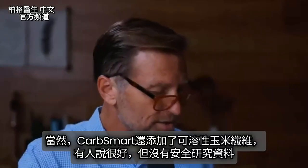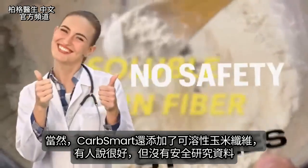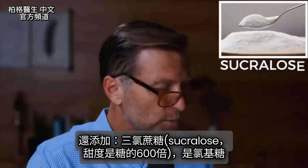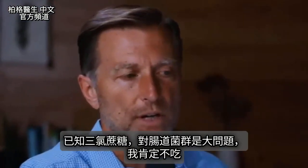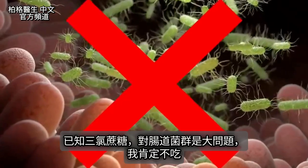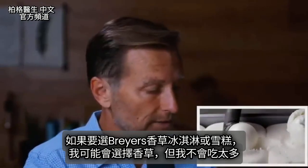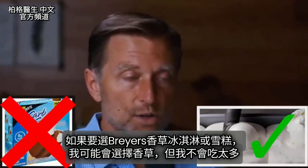And of course, they also add the soluble corn fiber that people are saying is really good for you, but there's no safety studies on it. And then they have something called sucralose, which is a chlorine-based sugar, and it's been known to create some issues with your microbiome. So I would definitely stay away from that one. But if I had the choice between the regular vanilla Breyers with the 5 ingredients and this one, I'd probably go with the regular one. I just would not consume very much.